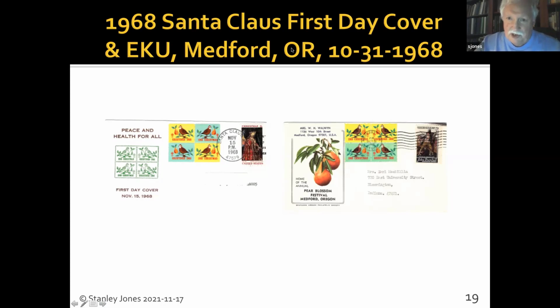When I first published the article, I got a letter back from the Christmas Seal and Charity Stamp Society saying, we think this is a collectible, but this probably doesn't represent earliest known usage. Well, I later found, and actually Bob Roof contacted me and said, I think they've accepted your cover, because now it is listed as the earliest known usage of the 1968 Christmas seal. And it's a commemorative cover for a pear festival. Go ahead, Paul.